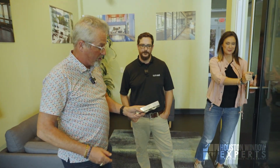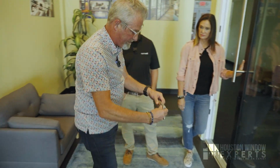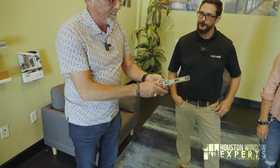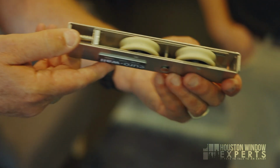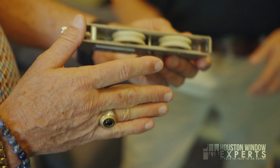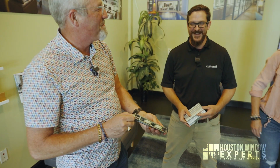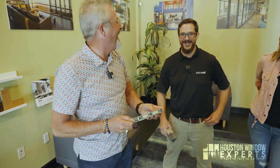This is the roller system that's down here in that track, right in the bottom panel, and it rolls. Exactly. And a little close up for you. This is a Kevlar nylon hybrid polymer, organic, gluten-free.